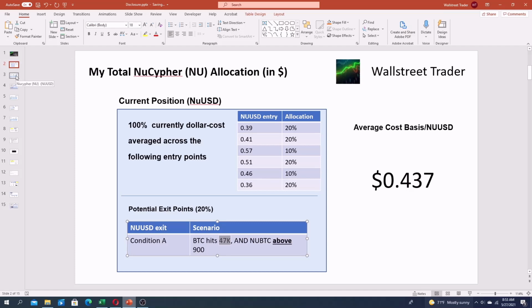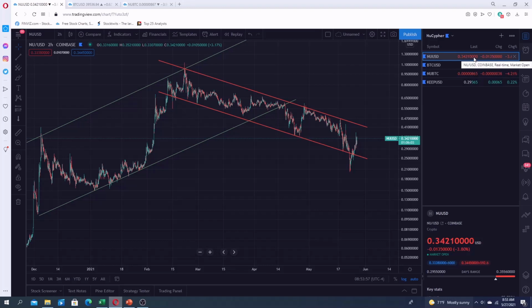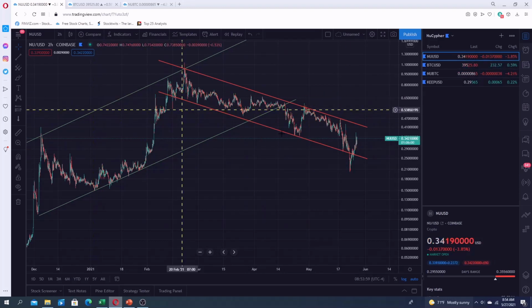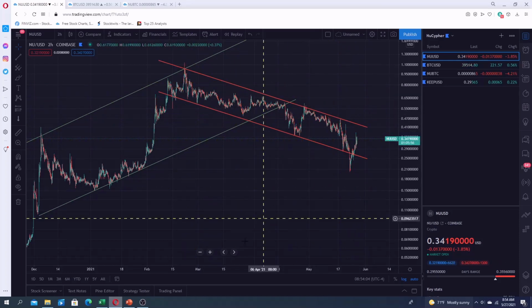Now, let's go forward. Let's go into the markets. Lots of activity going on last night. We're at 34.27. Nothing earth-shattering here. We're in the middle of the range on the NuCypher US dollar pair.